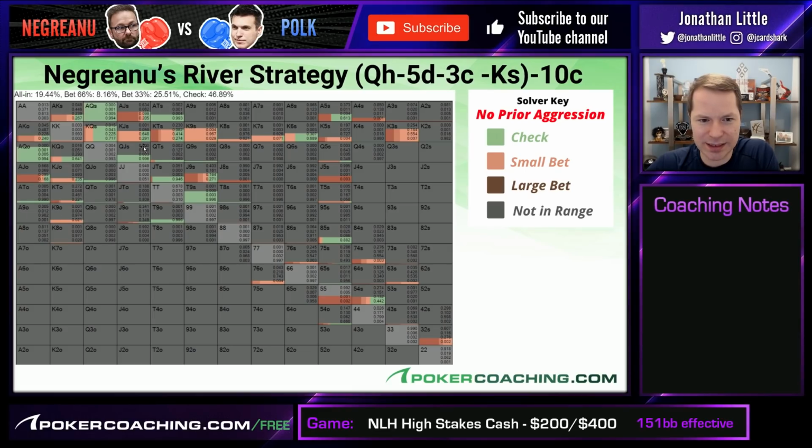We see a hand like jack 8 also blocking the straight, going all in. So in this scenario, Negreanu does have some all-ins, but it turns out the 8-7 suited is not when he selects. But you do want to have some small bluffs in this scenario. Not a lot, but some. We see 7-4 and 7-6 randomly going for the small bluff. 6-3 randomly going for the small bluff.